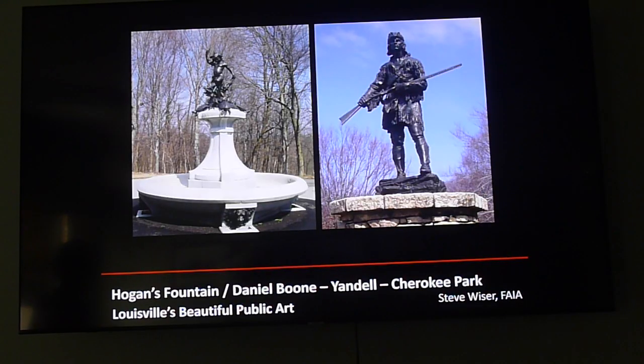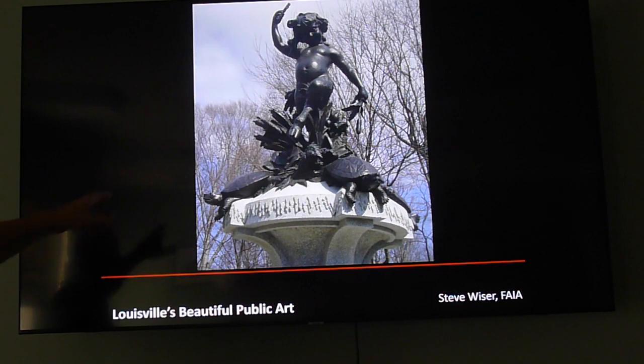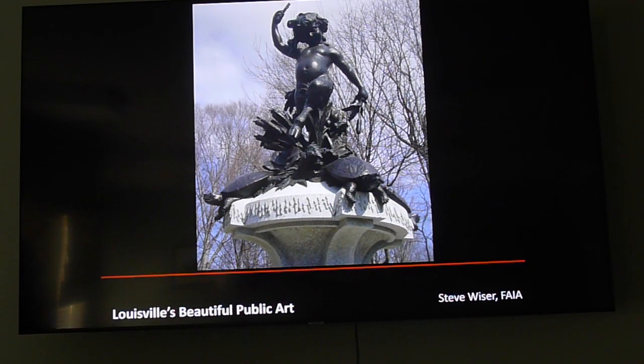But of course, the two major sculpture pieces here in Louisville that Enid was responsible for were Hogan's Fountain here on the left and the Daniel Boone statue there on the right. They're at the Cherokee Park area. There's a better picture of the Pan sculpture. Pan was a mythical creature that lived in the forest. I think it was half human, half goat. You can see the feet there with the hooves on them. This sculpture also had these turtles around the top of it. I was there yesterday, and the water is still streaming out of their mouths. The water comes down into the fountain there.